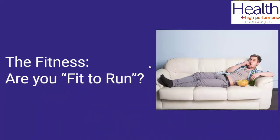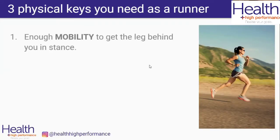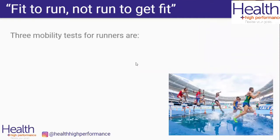So firstly, starting at the start, are you fit to run? There are three things that you need as a runner. Firstly, you need enough mobility to get the leg out behind you in stance. Secondly, you need some stability of your core, the hips and your feet, to maintain a good posture and optimize the transfer of energy from one leg to the other. And thirdly, you need enough strength and power to drive your body up and forward to propel you and get that forward momentum.